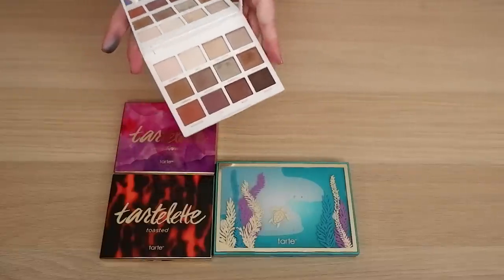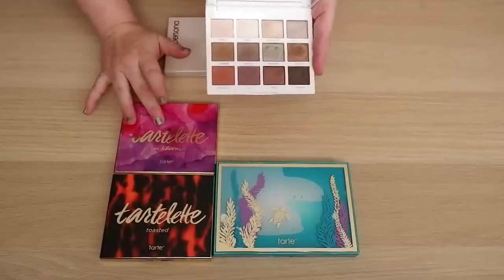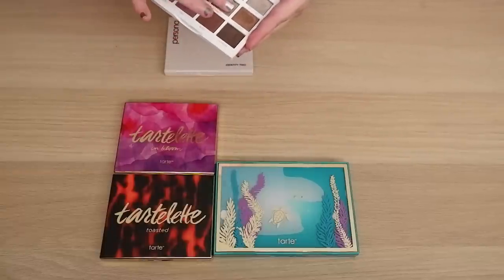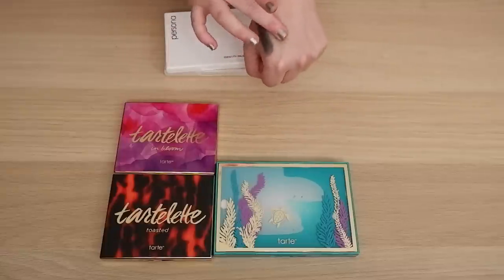This is one of my favorite neutral eyeshadow palettes by now, you guys. May have replaced the In Bloom actually as a perfect neutral palette for me. But this, yeah, you know that I like these kind of shades.